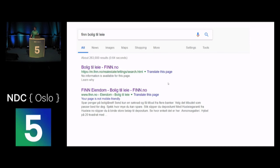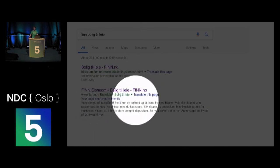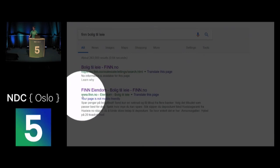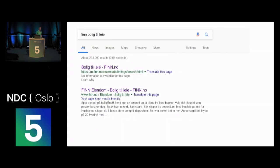So in this case, Finn Eiendom bolig til leie was the title we used on all pages on the old stack for Finn Eiendom. And look at this click-through text. Spar penger på boliglånet. Save money on your mortgage. If you are going to rent a home, you're probably not that interested in a mortgage. So this did not make sense at all. What happened here was, since we didn't tell Google what to display, it just looked for some text paragraph in the page and picked this one, which was probably the one that looks mostly like content.